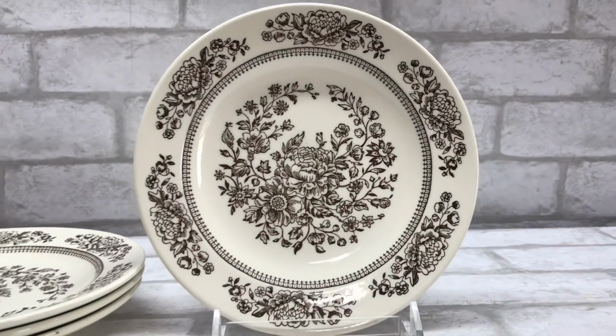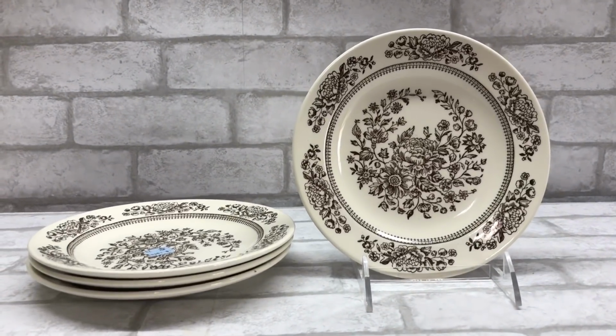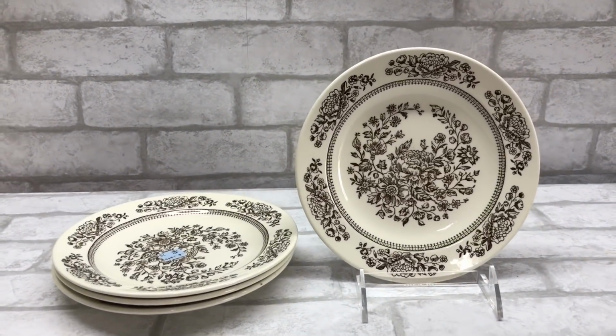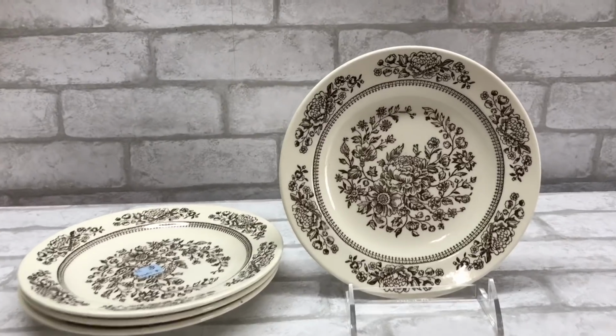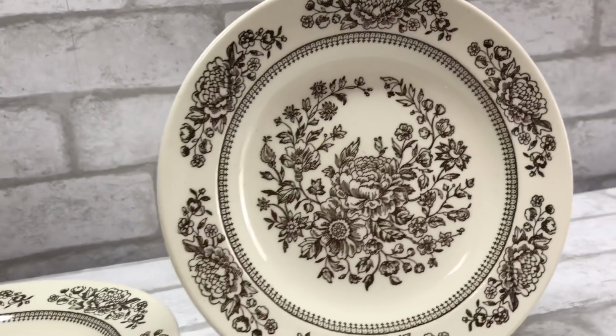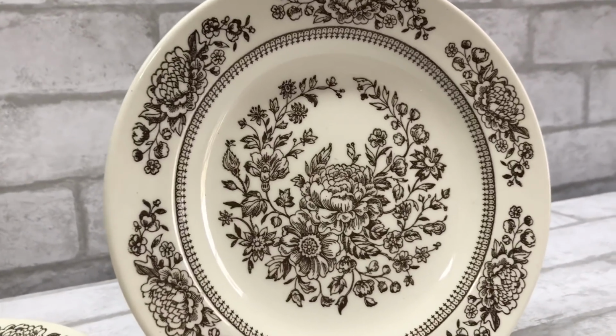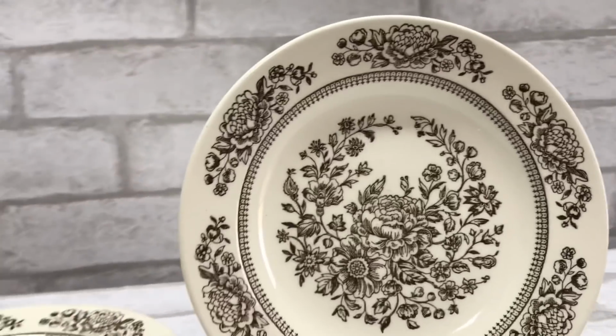Okay, so here goes a gorgeous plate set. Oh gosh. Now these, I actually cannot decide whether I'm going to keep them for myself, or I'm going to put them in the shop, or I'm going to gift them to a friend of mine who has tried to start collecting this kind of black and cream plate style.